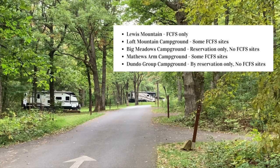And again, just a couple caveats, because when I said of the reservable sites, Lewis Mountain, no reservable sites. Loft Mountain, if you're looking at the map, it's mostly reservable sites. And there are some first come, first serve around the perimeter. Big Meadows, only reserved. And then Matthews Arm has some first come, first serve and some reservable. So each one really is different. Each campground really is different.